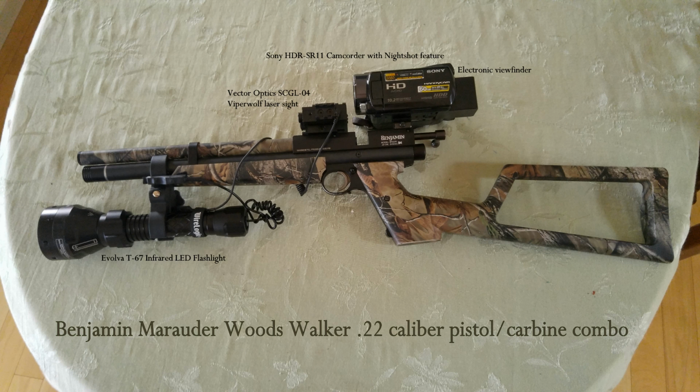It is actually a pistol, and when you buy it, it comes with pistol grips. It also comes with the shoulder stock you see attached to it. It is a variation of the Crosman Benjamin Marauder pistol, and I have two of them. I keep one in the pistol configuration and the other, as you see here.